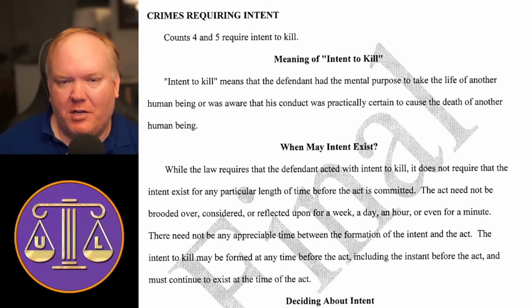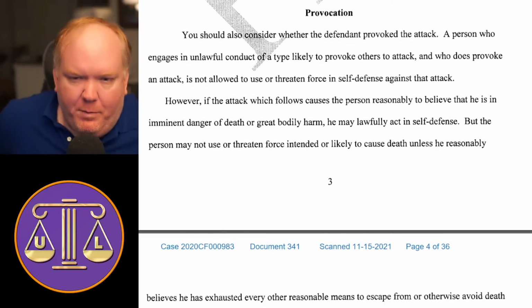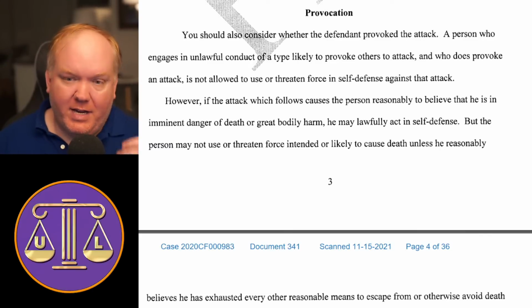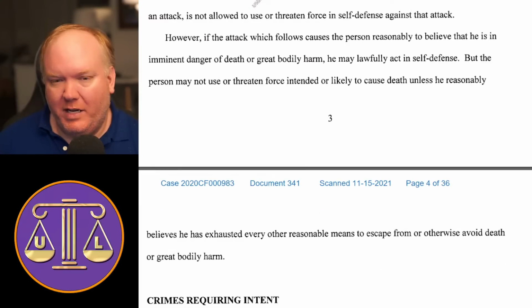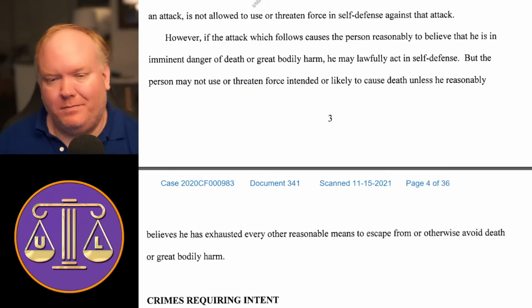Yeah, the provocation instruction is just weird. Because if you provoke, you're not allowed to use self-defense against the attack you provoke unless the nature of the attack is deadly, in which case you can, if you have any reasonable ability to retreat or otherwise avoid it. It's a weird instruction, in my view.